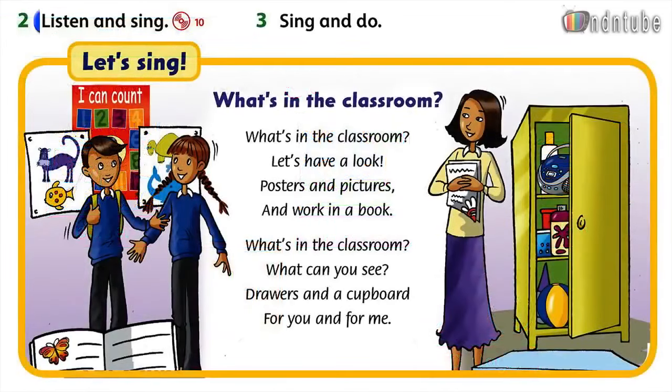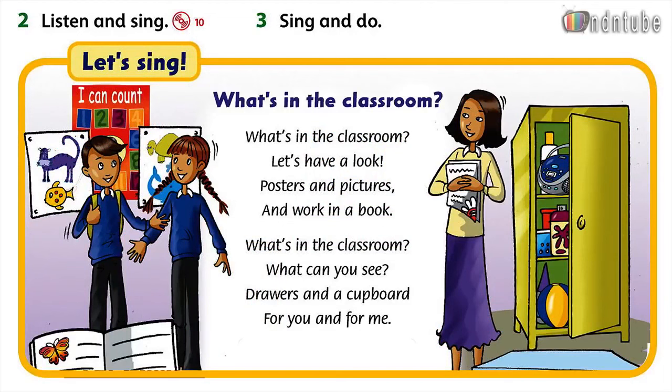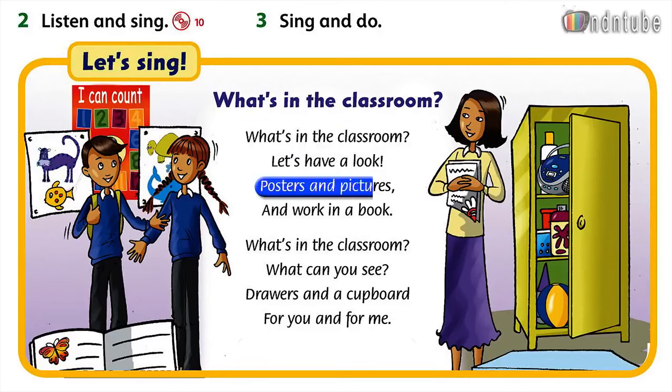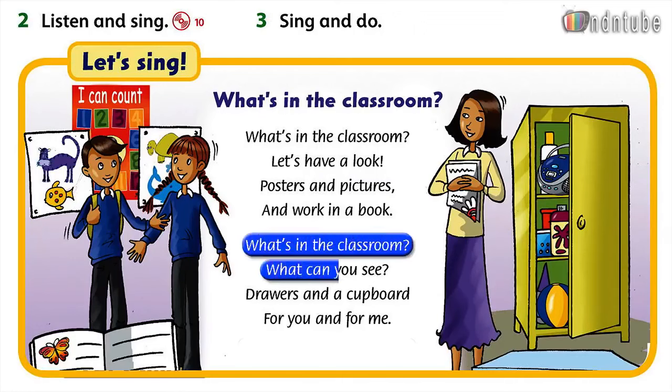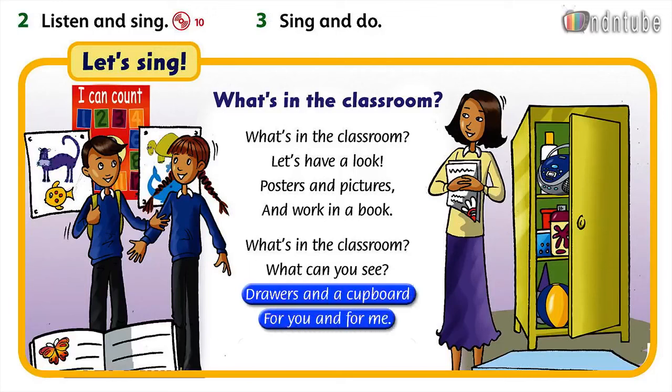Listening 10. Listen and sing. What's in the classroom? What's in the classroom? Let's have a look. Posters and pictures and work in a book. What's in the classroom? What can you see? Drawers and a cupboard for you and for me.